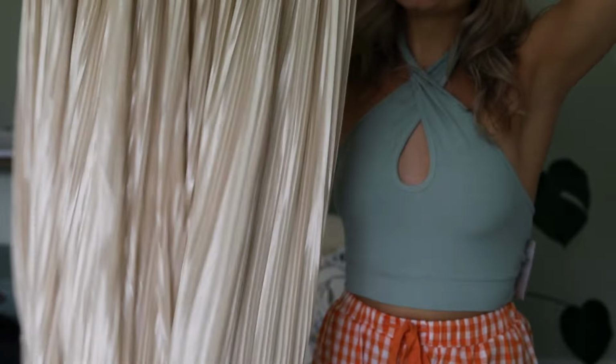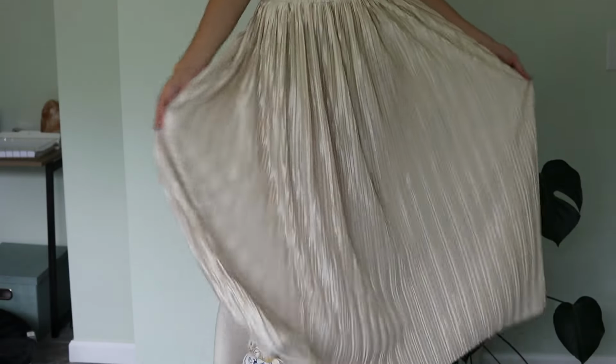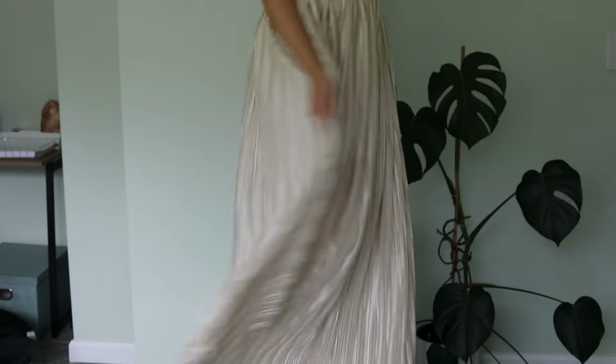The next item is this gorgeous champagne maxi skirt. I feel like you can really style this any time of the year and you don't have to worry about it being wrinkly because it's this type of material. I don't know what this is, but it's just so stunning. Let's just put it on. I literally feel like a Bridgerton character in this. This is just one of those really elegant skirts that, wow, this is stunning.